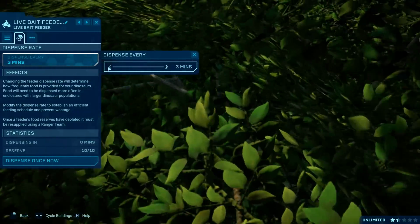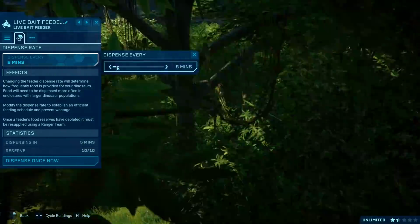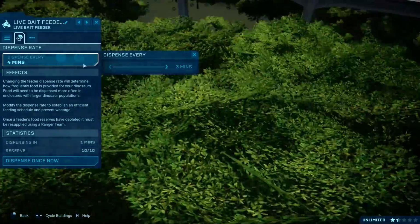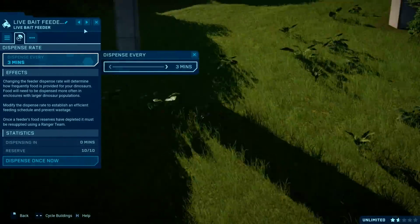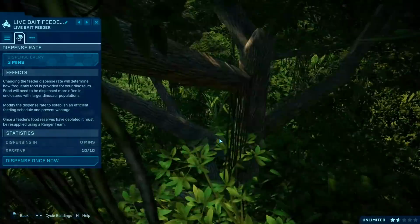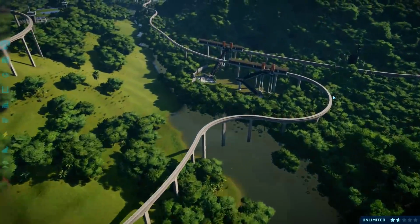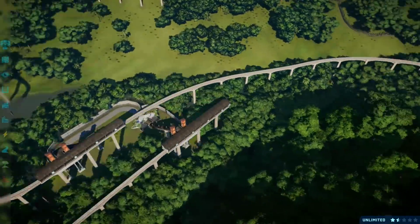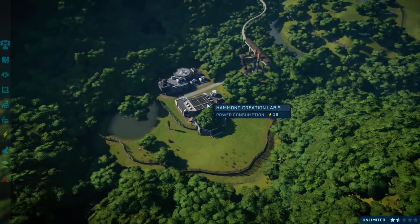People don't mess around with this enough, this feeder thing. It doesn't really matter on sandbox mode, of course, but sometimes it can matter on sandbox mode, actually, and I very rarely use it. But on playthroughs and stuff, it's really important to lower your dispensaries to lower or higher, depending on the number of dinosaurs in the exhibit, because otherwise you're going to end up with starving dinosaurs, even though you've potentially got enough feeders to actually handle it in the first place. So, worth keeping in mind.